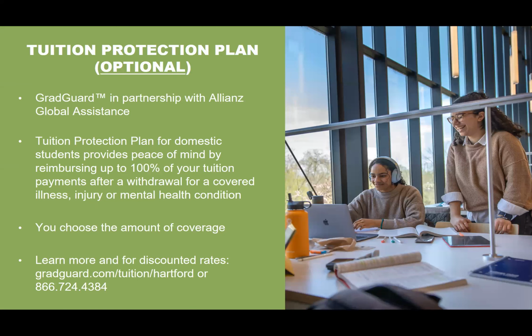And then the last, more random thing that I wanted to draw your attention to is this tuition protection plan. Today we've been talking about some really big numbers. This is obviously a huge investment that you're making in your students' education. And a tuition protection plan is really tuition insurance that would allow you to protect that investment.